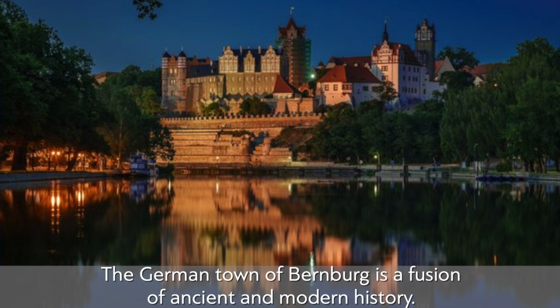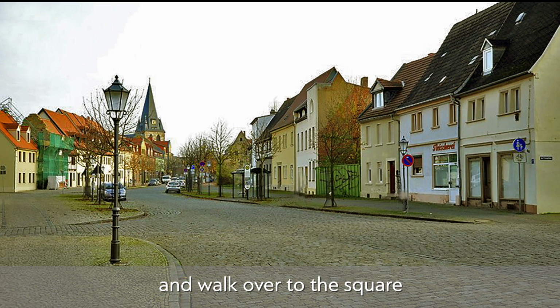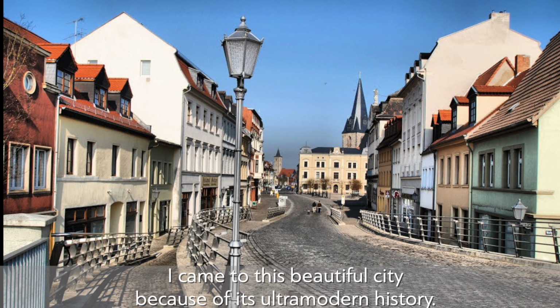The German town of Bernburg is a fusion of ancient and modern history. Here you can visit a castle from medieval legends about Till Eulenspiegel and walk over to the square named after Marxist feminist Clara Zetkin. I came to this beautiful city because of its ultra-modern history.